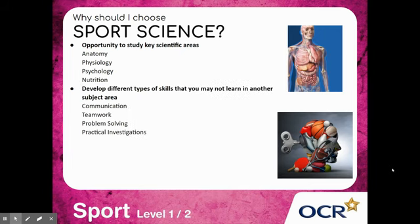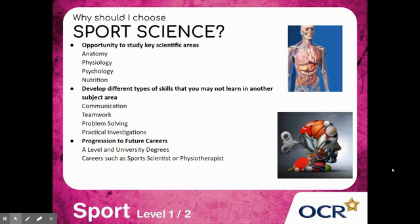You will also develop different types of skills that you may not learn in other subject areas, again, such as communication skills, teamwork skills, problem solving, and completing practical investigations, actually competing and participating in sport. It's great progression to future careers, such as A-level and university degrees, and careers such as sports scientists or physiotherapists, and much, much more. And you also have the chance to develop your ICT skills, work on your computer. A lot of this will be completed using written assignments, and you'll also be using technology in sport.